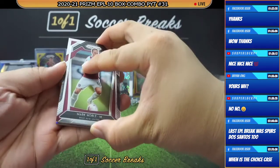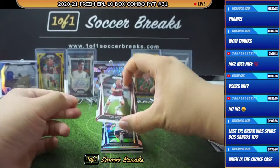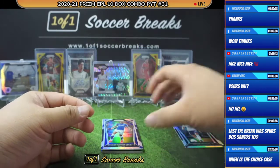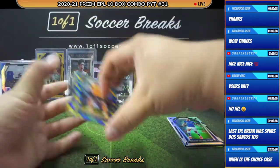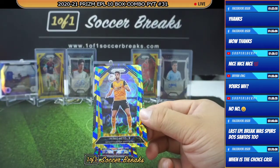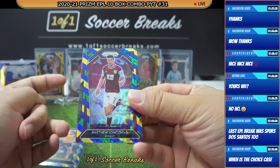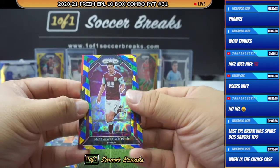Alright, let's take a quick look. Okay. Mark Noble base. First silver, Giovanni Lo Celso for Spurs. Then we got a silver Dominic Calvert-Lewin. A nice Pedro Neto tricolor. Not Neto's first hit of the night. And then we got a Matthew Lowton. I think this is the first one. Matthew Lowton. Alright. That doesn't matter.